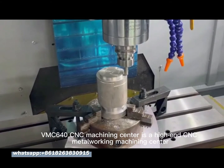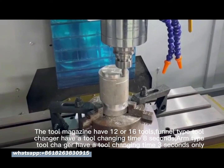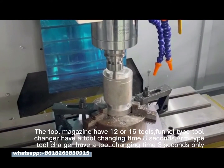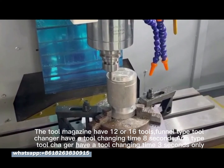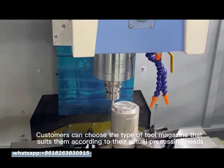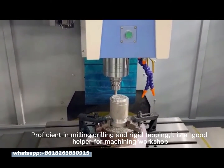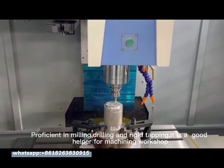VMC640 CNC Machining Center is a high-end CNC metalworking machining center, also known as a CNC mini machine. The tool magazine has 12 or 16 tools. The chain type tool changer has a tool changing time of 8 seconds. The arm type tool changer has a tool changing time of only 3 seconds. Customers can choose the type of tool magazine that suits them according to their actual processing needs. Proficient in milling, drilling, and rigid tapping, it is a good helper for the machining workshop.